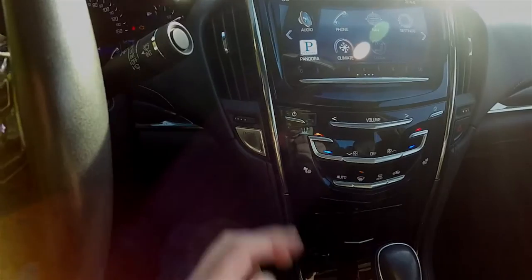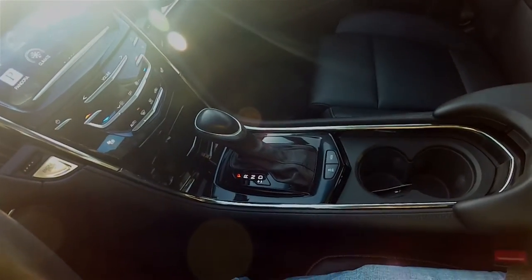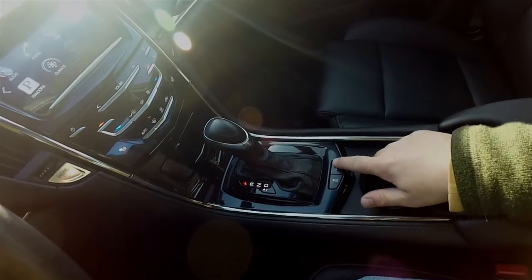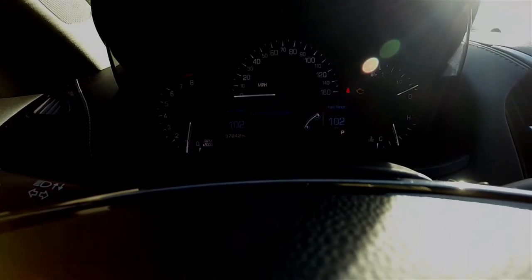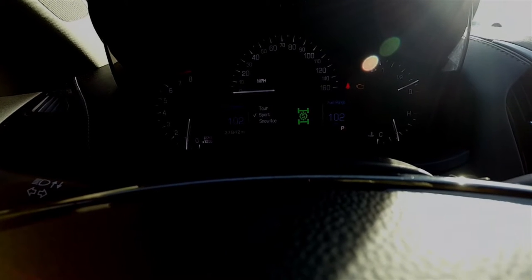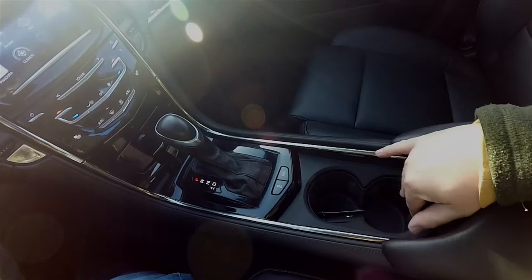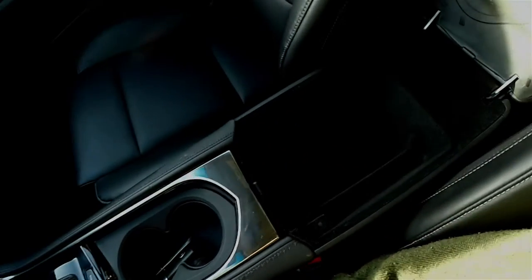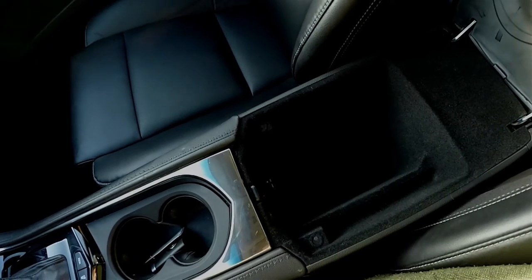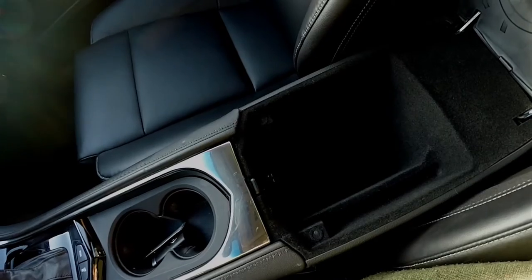You've also got a push button start, stability control. You also have your mode controls. You can go from touring to sport to snow and ice. Dual front cup holders. Storage in the center armrest, which also includes an auxiliary input jack, SD card slot, and twin USB ports.